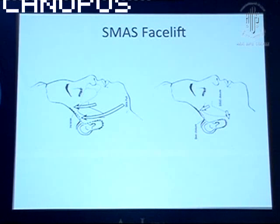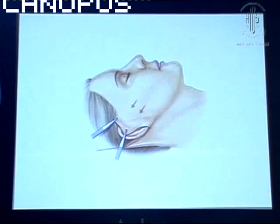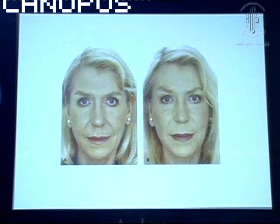The SMAS then is lifted in a plication or in an ectomy, and this might be different. So let's say you have a thin patient. You probably would do a plication. If your patient is larger and there's a larger face, you would probably do a SMASectomy. And here's an example of the posterior platysma where we have done a SMASectomy. Again, the skin is pulled. I'm not going to go into an anterior platysmoplasty, and again, a pre-op and a post-op patient.